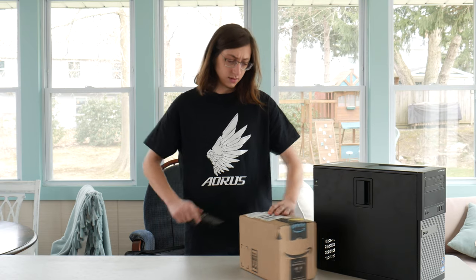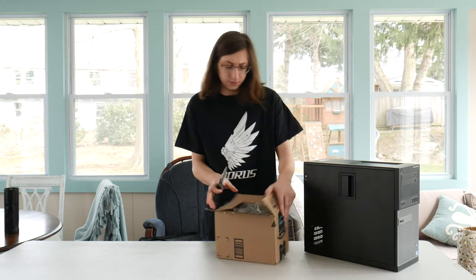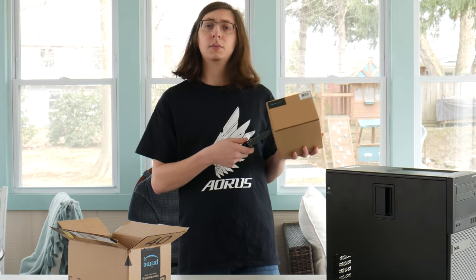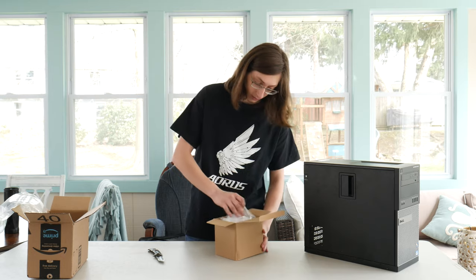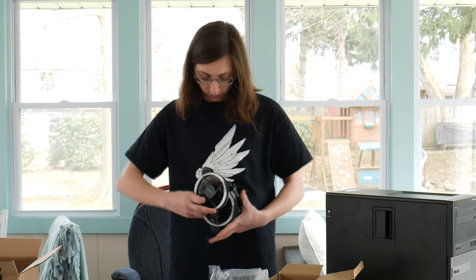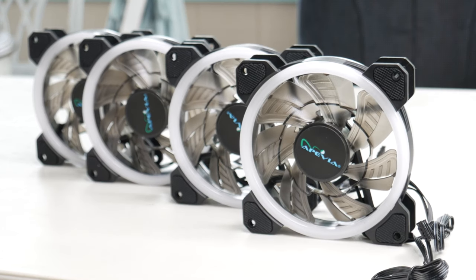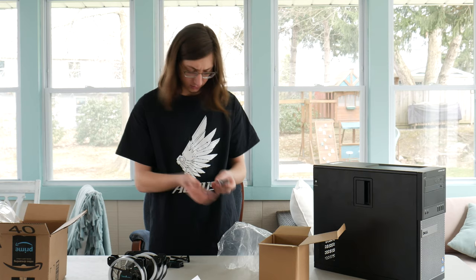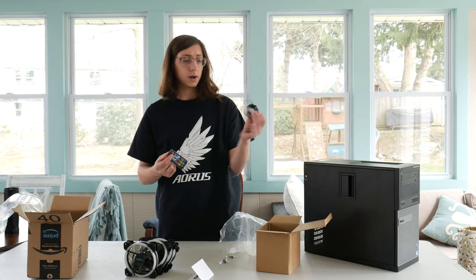I wanna say these are the fans. Yep, I was right. Of course, they come in perfect nondescript packaging. Oh yeah, they don't even come in a different box. They're just right here. 1, 2, 3, four 120mm fully RGB color-changing fans, a ton of screws. They all come in their individual bags. Color-changing remote, and then the control box itself.